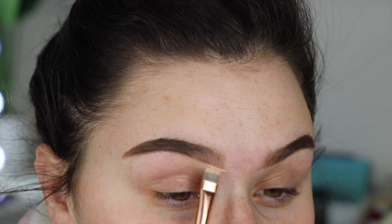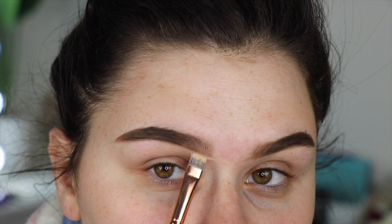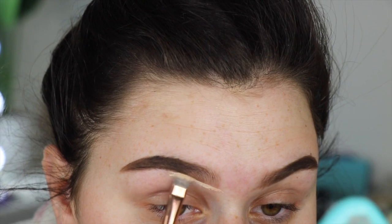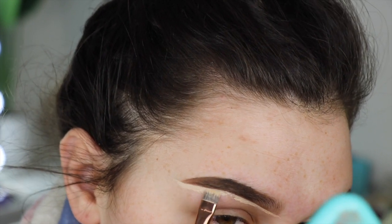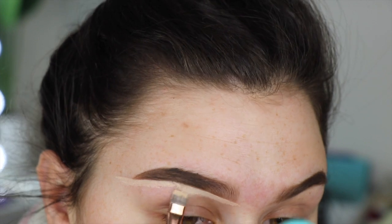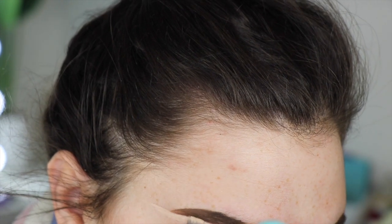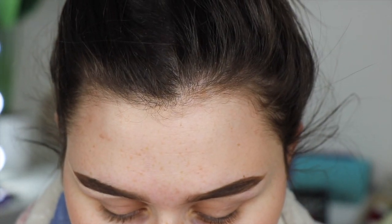I usually start at the very front of my brow because I want everything to match to the start of my brow. And then I'll just bring it along. This is where I can really clean up that edge, that tail, sorry, and we just blend it down so we don't have a whole line of concealer. And that's the underbrow. Then we do the exact same thing for the top.